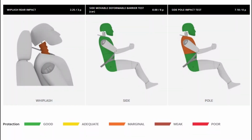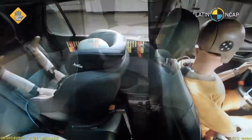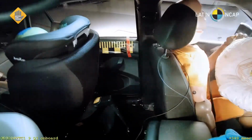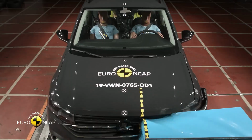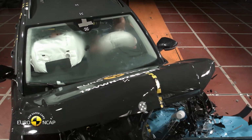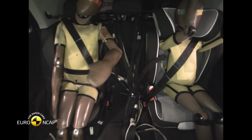Latin NCAP did not assess crash test performance on 6 and 10-year-old dummies. However, higher than expected chest deceleration was recorded for the 18-month-old child, which was in a rearward-facing child seat using eye-size anchorages and a support leg. Euro NCAP assessed the impacts on the 10-year and 6-year-old. In the frontal impact crash, protection for the 10-year-old dummy's neck was rated as marginal.